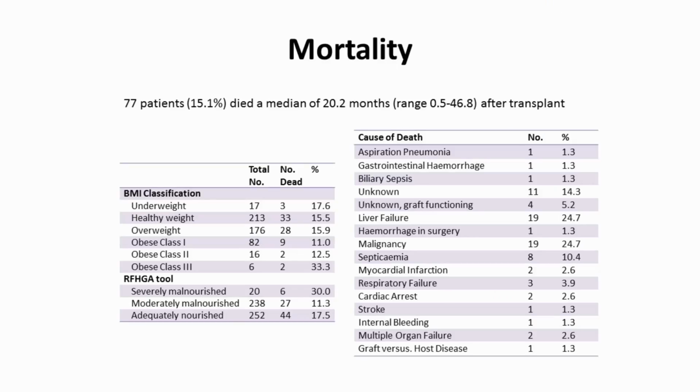77 patients died in total, which was 15% of patients, and that was a median of 20.2 months, so I looked at 5 year survival. And you can see how many in each group died. So the obese class 3, 30% died, compared to a healthy weight where 15% died, and then there were lots of different causes of death where we could find the cause of death, so that was from the coroner's report when it was available.